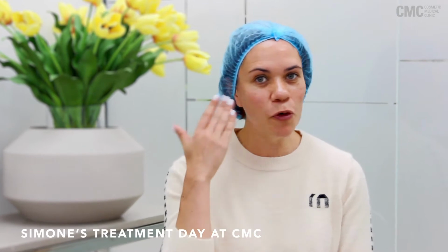So I've come in today to do some resurfacing. I've noticed over the last 5 years that my skin has just really gone downhill. After having 2 children, I've noticed a lot more pigmentation around here, more fine lines, and my pores are really enlarged. I'm just not really happy with the overall texture and quality of my skin.